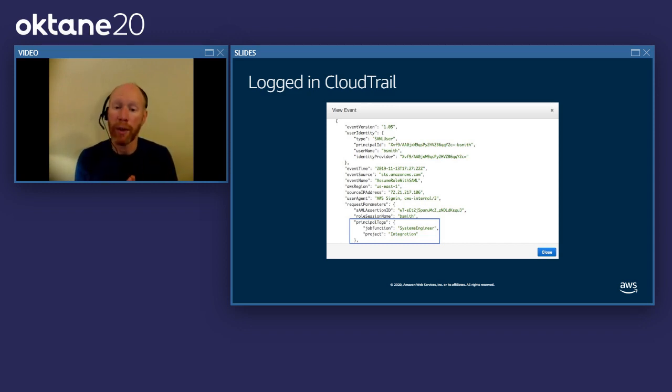The AWS SSO team is working to implement this same functionality into the SSO product. You should expect to see that at some point in 2020 so that you can take advantage of this with the SSO product. So if this is something you're looking at, I would definitely recommend playing around with this now and understanding what your strategy would be. And then when SSO has this functionality, you can certainly adopt it within the SSO product.